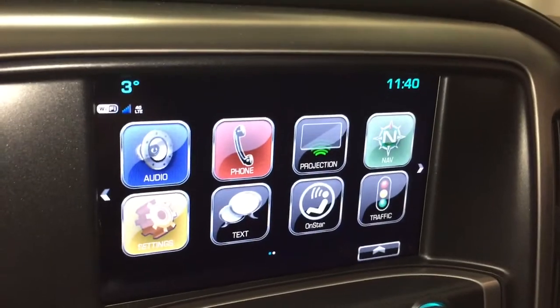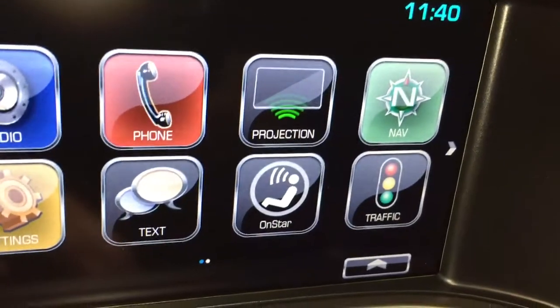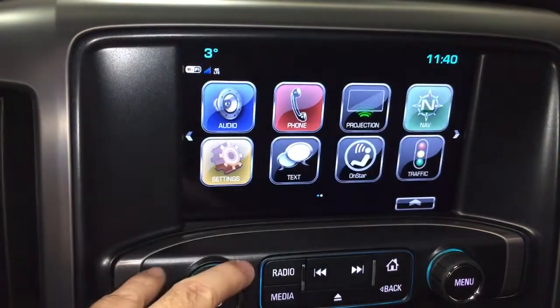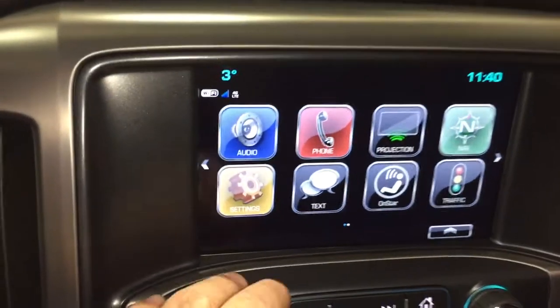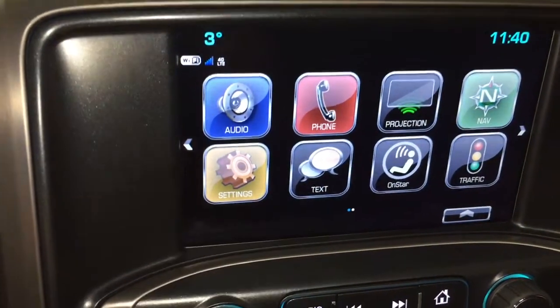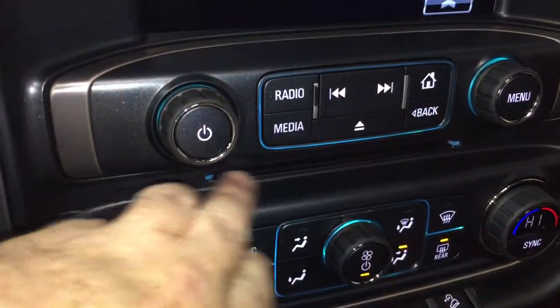You got AM, FM, Sirius XM satellite radio, time and temperature display, onboard navigation, projection, so if you have a enabled smartphone, some of your favorite apps will appear right here on the touch screen. Set yourself up for your hands-free calling, pair your devices, and you'll also have SMS text messaging. That's what I'm trying to say, text messaging.